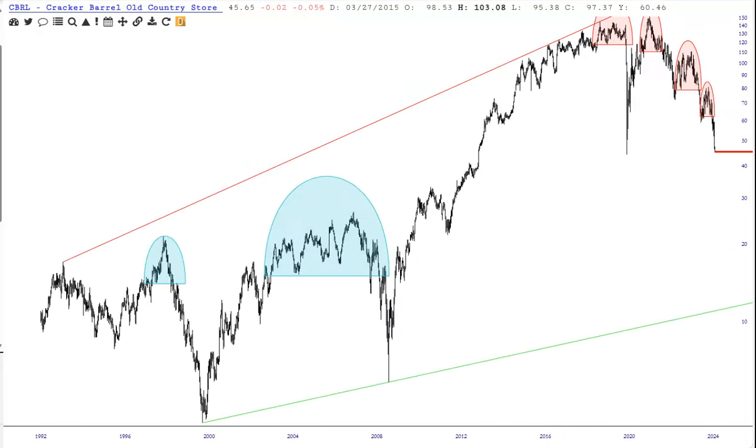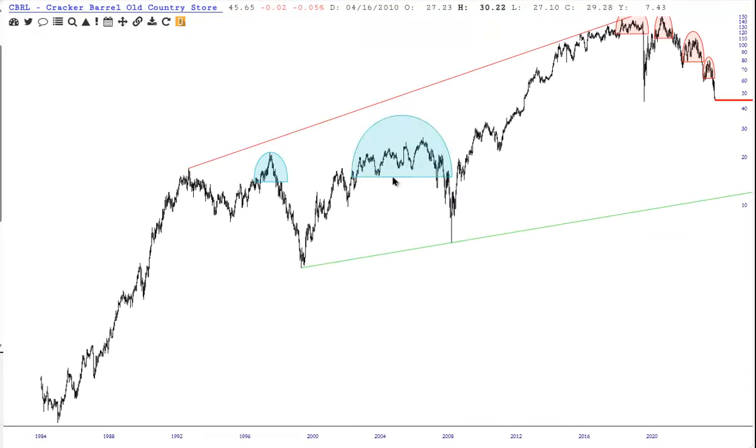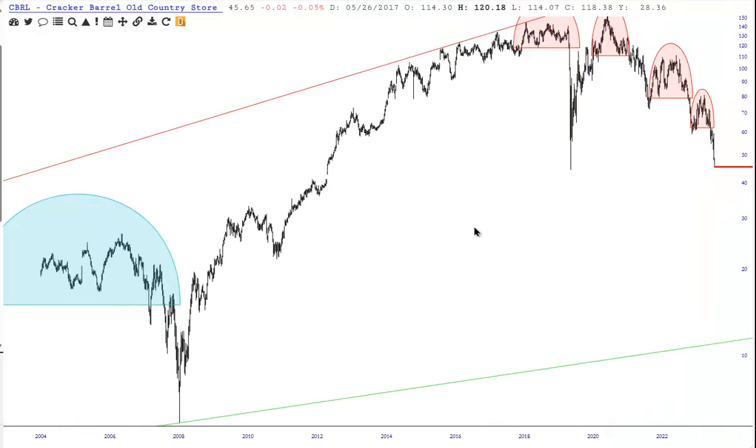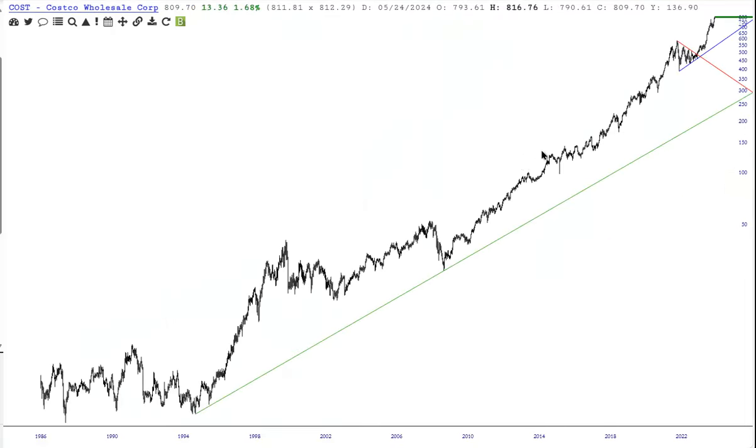Cracker Barrel, CBRL, you can just see it just lunge and plunge. Really fascinating diminishment there. It's incredible. This is worth like 70% less than it was 3 years ago. Cleveland Cliffs, you can see the top formation there.